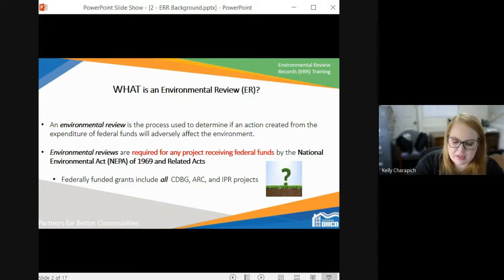While that definition is a pretty good starting point, the official HUD definition gives us some additional clarity. HUD states that an environmental review is a process required under the National Environmental Policy Act of 1969, aka NEPA, and all related acts to determine if any project expending federal funds will negatively affect the environment. And don't worry, we're going to discuss NEPA and related acts further on. Let's go ahead and define what an environmental review record is.